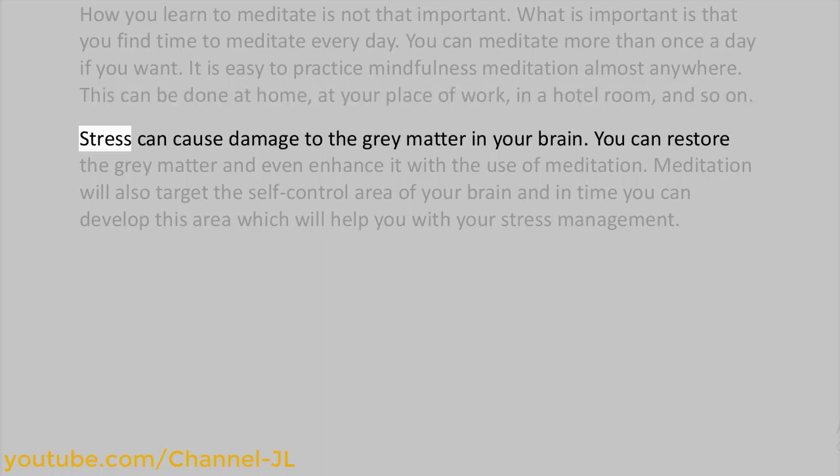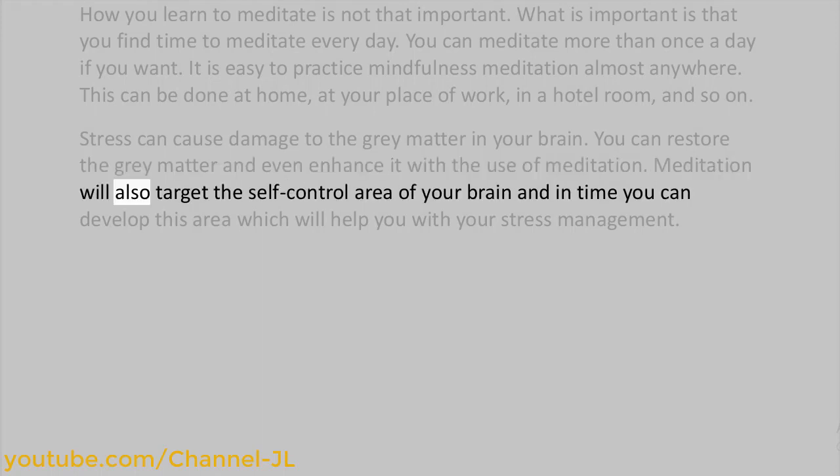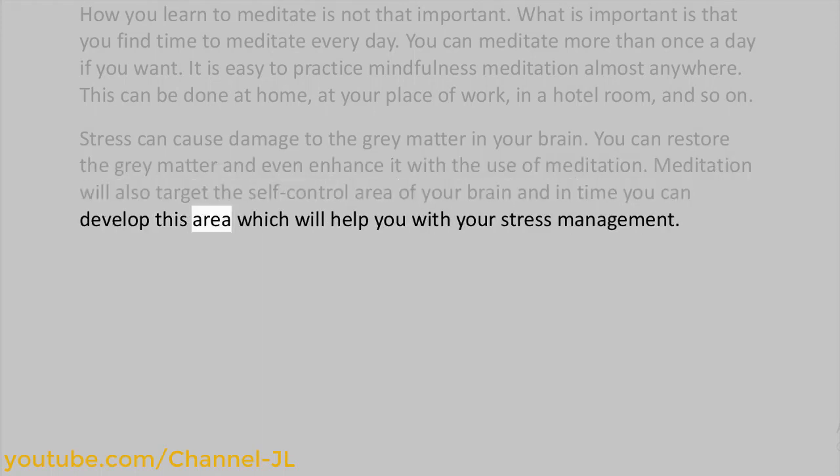Stress can cause damage to the gray matter in your brain. You can restore the gray matter and even enhance it with the use of meditation. Meditation will also target the self-control area of your brain, and in time you can develop this area, which will help you with your stress management.